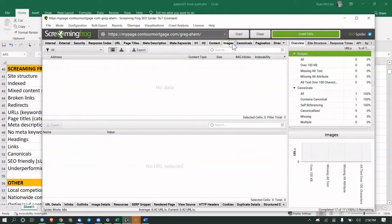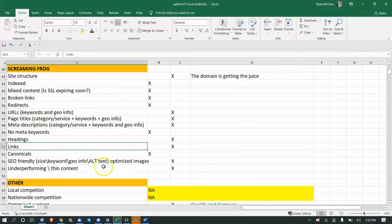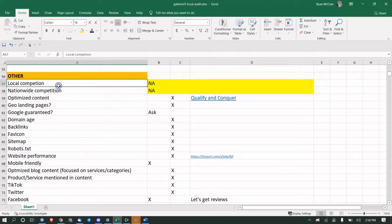You don't have any images really. You don't have any possible broken links, so a lot of this stuff is irrelevant until you get those, other than perhaps the page titles and the meta descriptions you might be able to do something with. Okay, this is just notes. I would do keyword research for local competition or nationwide competition. Nothing to do with this audit though. Optimize content. So this is after we create content, I optimize it. This is my process.